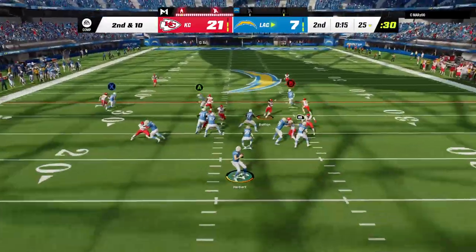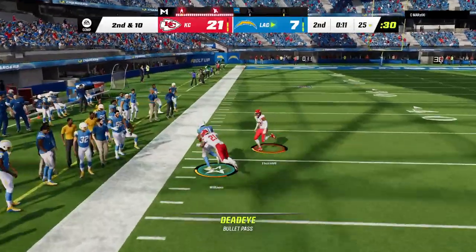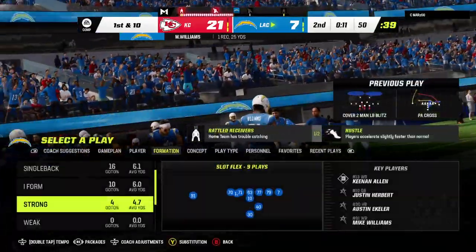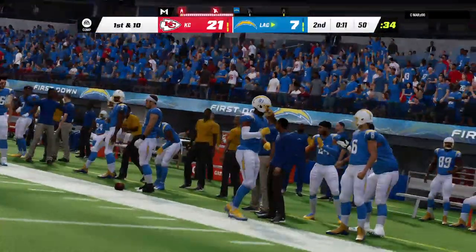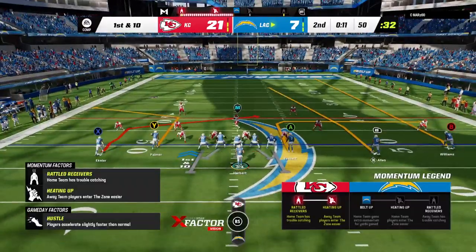A play fake, and now Herbert to throw. He's got this to Williams, complete. And he's going to be out of bounds right at midfield. A first down there on a pickup of 25. These guys have definitely been outplayed in the first half. I like their confidence. I like the way that they haven't panicked out there, the way they're carrying themselves.